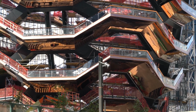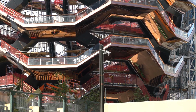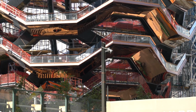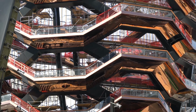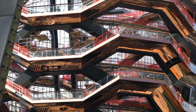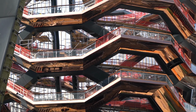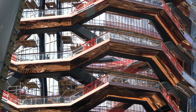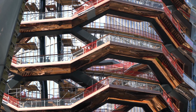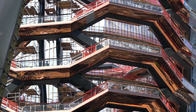But it is a really great structure, and it's a great thing that they're doing, and I think it's brilliant, and it's the people who are part of New York, developers in New York, who realize that they need to create something that is going to draw a crowd and make the area unique and significant.